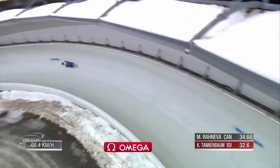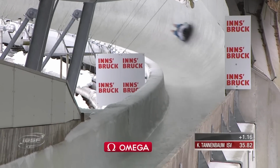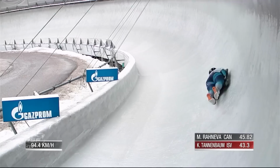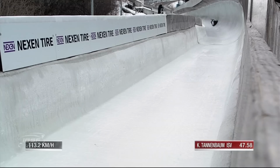And with experience comes the speed, right? Yes, that's exactly right. We see a big hit on the left wall out of the Kreisel. We saw a couple of waves going through there. Everybody else running it pretty flat. And the brush on the left wall coming out of 9 isn't going to help her a whole lot. Down on speed, only 94.4 kilometers an hour.